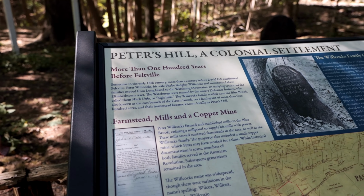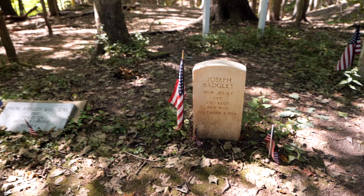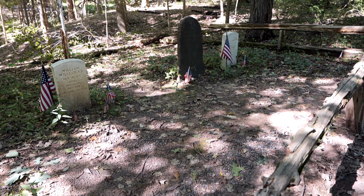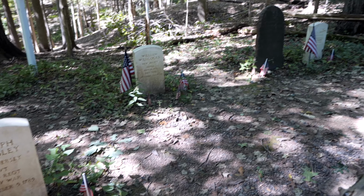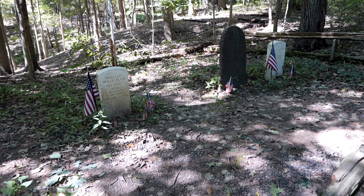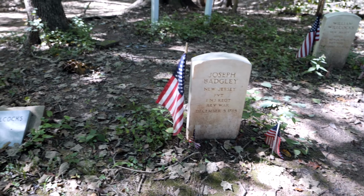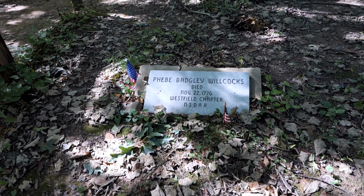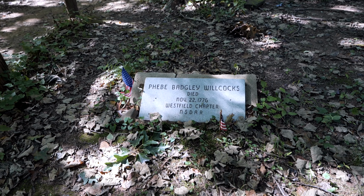So we made it up here to the cemetery, which is about Peter's Hill, and it was a colonial settlement apparently 100 years before Feltville. I didn't know that was a thing, but judging by the dates on all of these grave markers, given the American flags here, these are veterans of the Revolutionary War, interestingly enough.